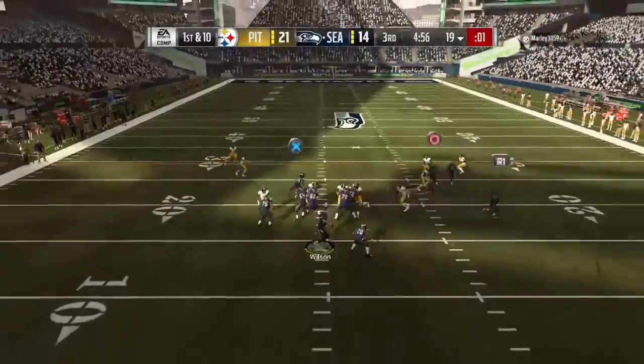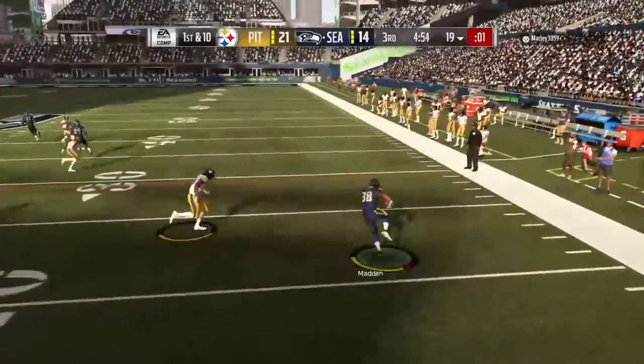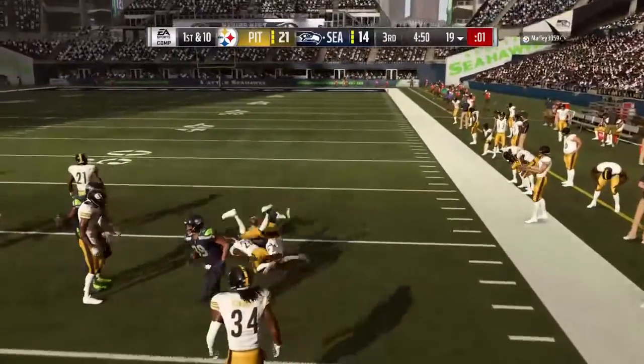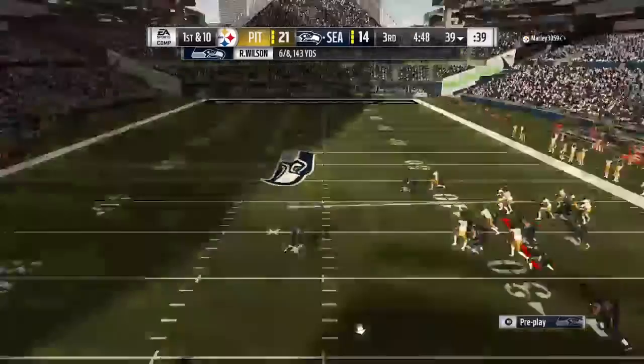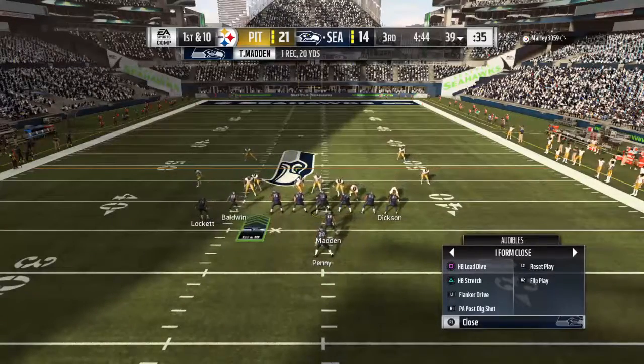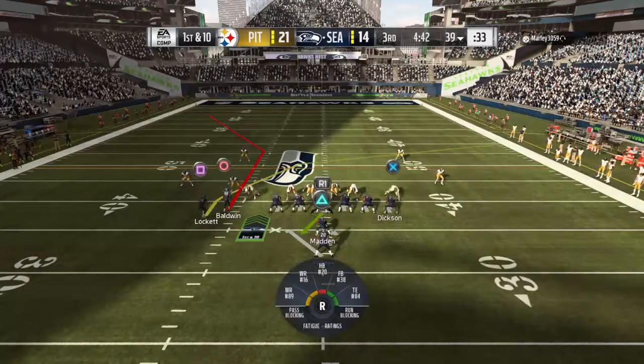Let's go. They snap it at 1. Now Wilson, he's just going to dump this one off to his fullback out of the backfield. And mark him down way up close to the 40, at the 39. An ideal beginning of the drive there as they'll get 20 and a first down.